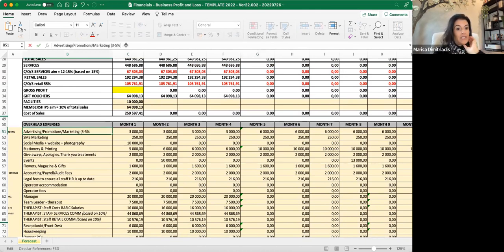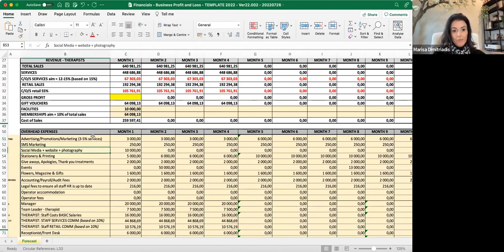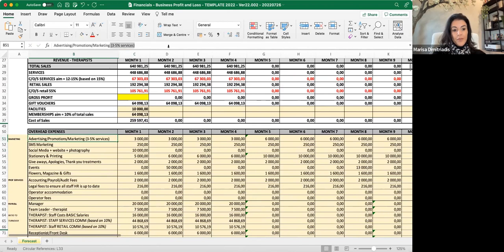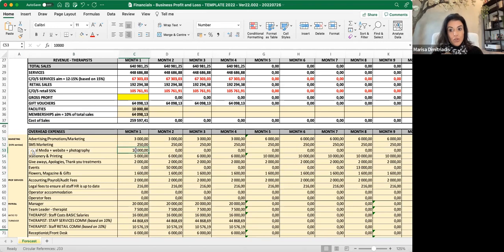So yeah, Karen says yes. I think if you look at that whole marketing section there, and if you add up all those numbers, the SMS marketing, the social, that whole marketing column there, flowers, gifts, events, that's all marketing. So that entire block should be between 3 and 5% of your total turnover. Otherwise, you've got to start cutting.